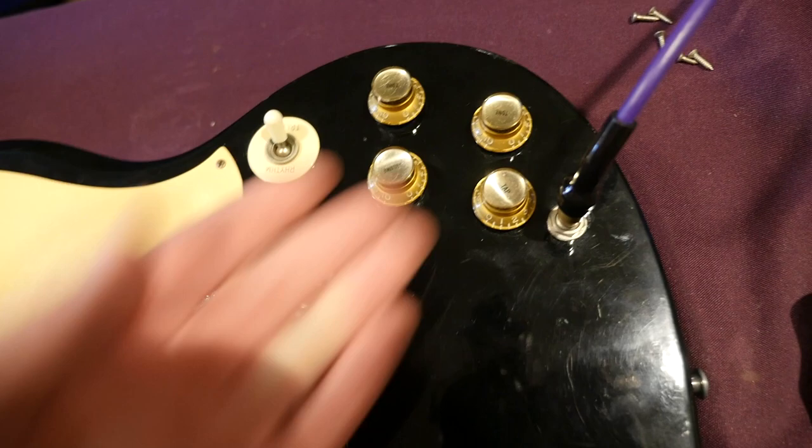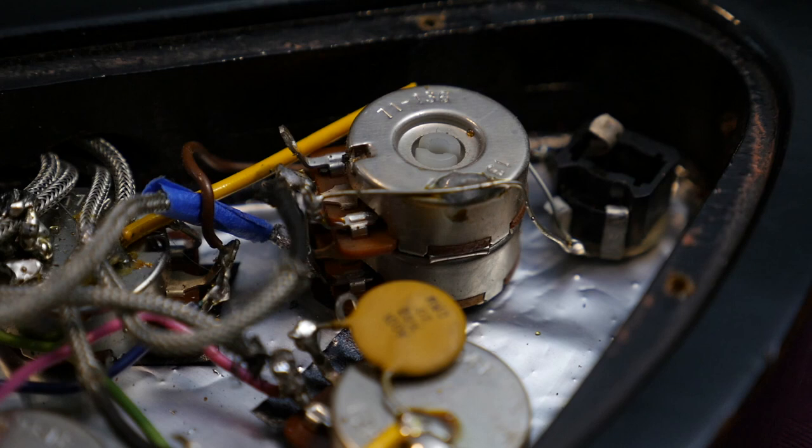But basically this whole tilt-a-whirl thing is just a stacked pot. So I don't really know how that's working, but as you turn it down, I'm sure it just runs some resistance through a different pot. You've got other stuff going on.